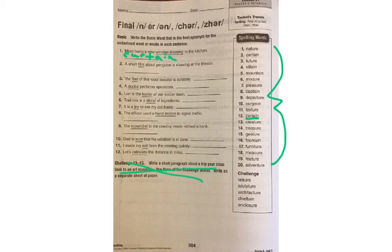Number 2, a short film about penguins is showing in the theater. And so we need a synonym for film. And a synonym for film is a feature. Oftentimes we call a film or a movie a feature. F-E-A-T-U-R-E, feature.